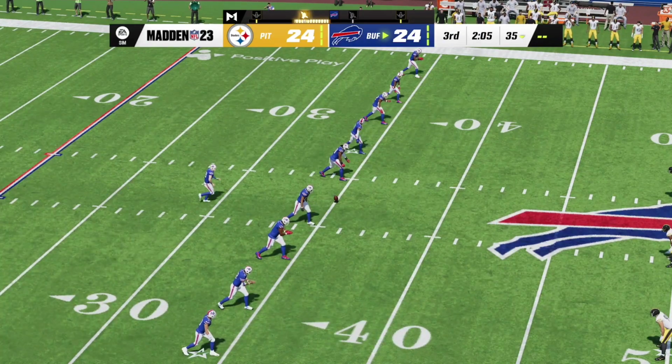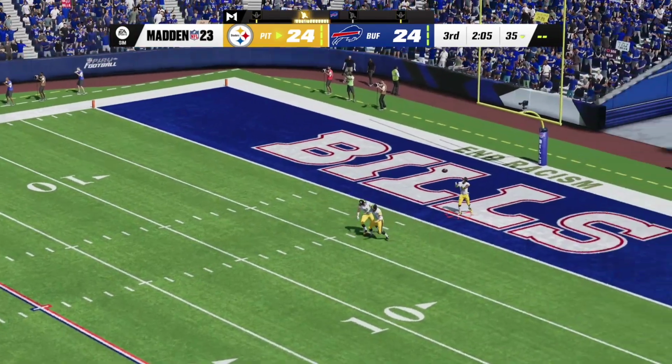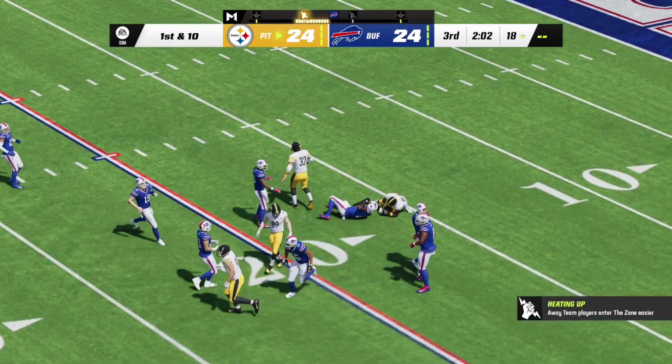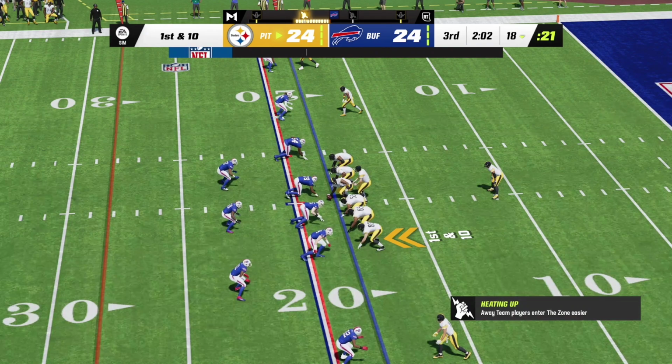Nothing separating these two sides. 24 all our score as he sends this one away. From a couple yards deep, he'll bring it out of the end zone. And no alley to be found. The coverage was solid, and he's dropped at the 18. The Steeler offense here about ready for their next drive.